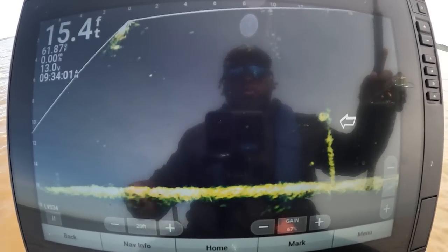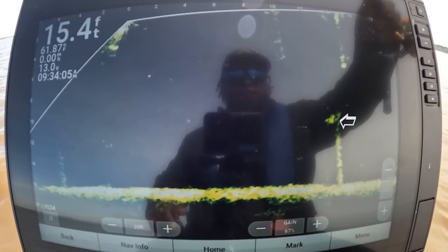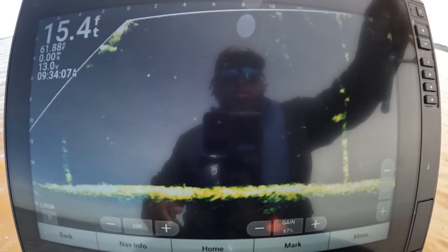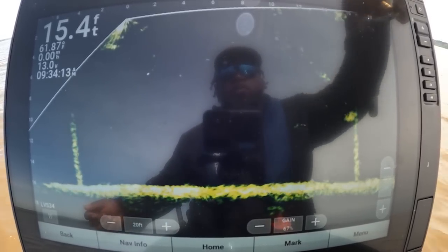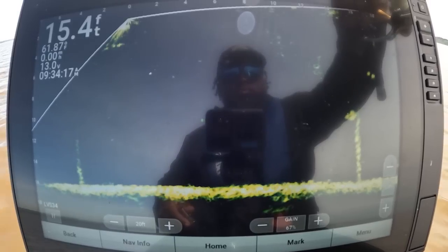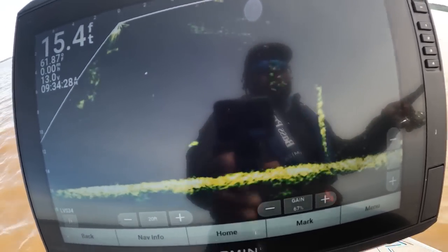All right, guys, we got one 12 foot out, 12 foot down, 12-12. Let's see what happens. Got a little closer to it. He sees it, here he comes. Bang! Good crappie right here. Whee.